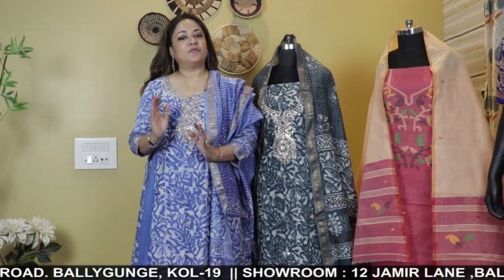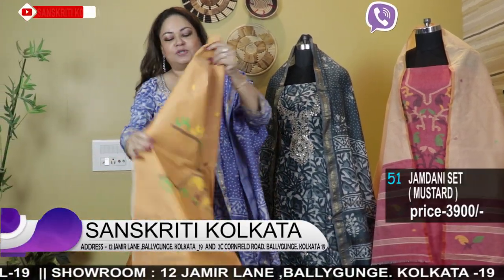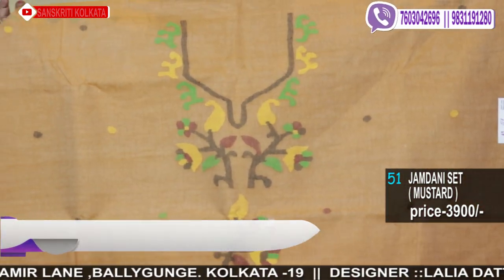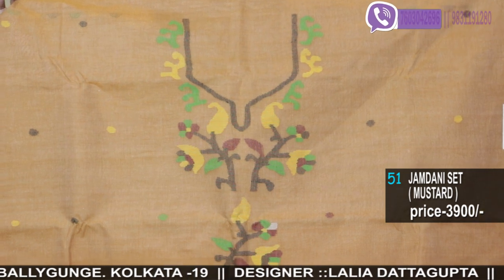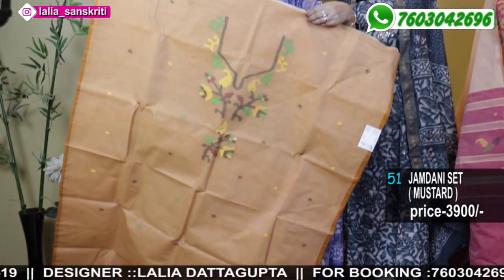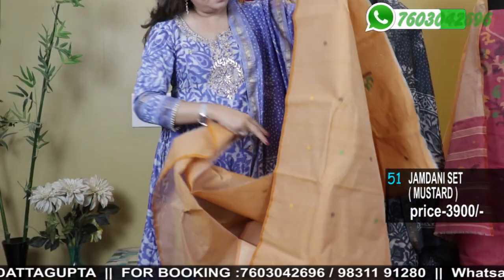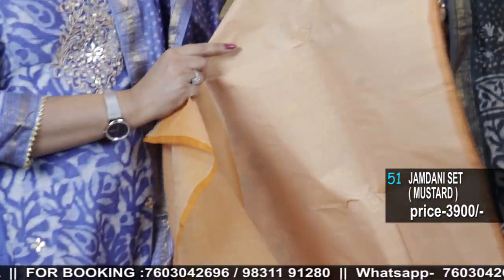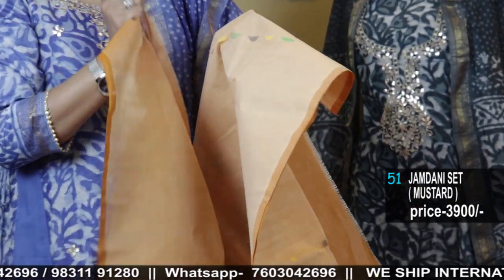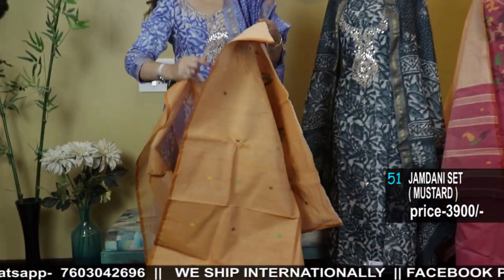$36 to $40 size. Now I'll move on to number 51, which is jamdani exclusive unstitched handloom suit sets. Bengal woven, pure handloom jamdani weave. The neckline is done and the fabric is excellent. These are pure cotton fabrics and it has the bottom. The bottom will be the dupatta color and it will also have the weaving, the jamdani, needle jamdani. This is not the machine jamdani, needle jamdani in the bottom.